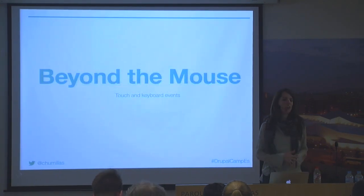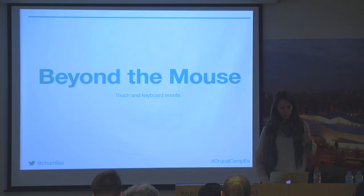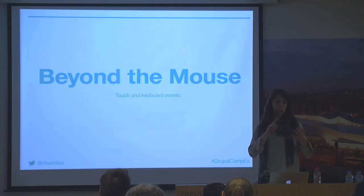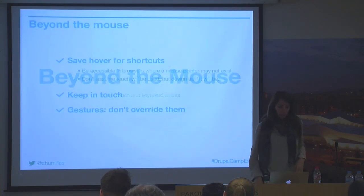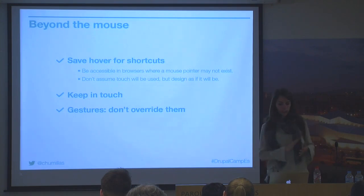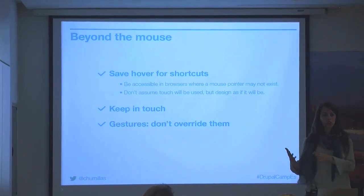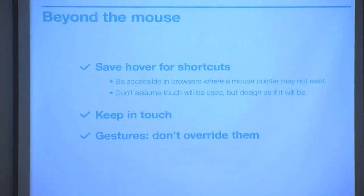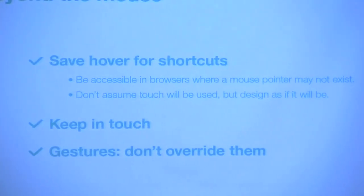Another thing with the responsive website is that we should be beyond the mouse. We have touch displays, we have keyboards, we have TVs that have no touch, it depends on the TV, it goes with one thing or another. So we should save the hover just for shortcuts. We shouldn't base our development on hovers, because there's a lot of people that won't be able to access content.